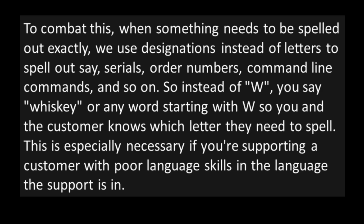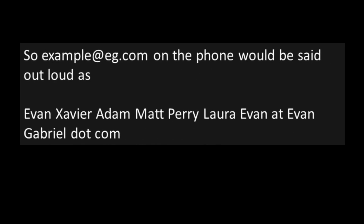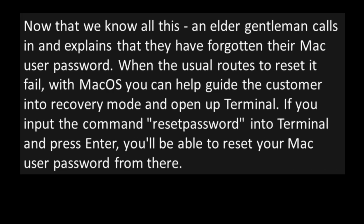This is especially necessary if you're supporting a customer with poor language skills in the language the support is in. So example at eg.com on the phone would be said out loud as Evan, Xavier, Adam, Matt, Perry, Laura, Evan at evangabriel.com.